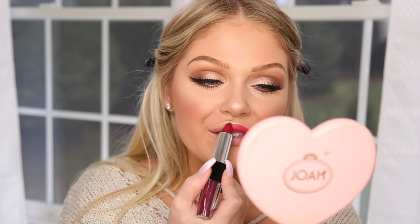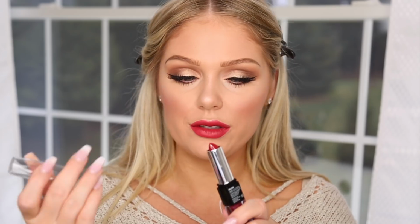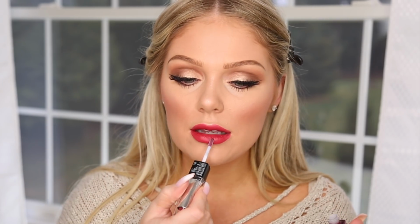It has like a, what is it, bubblegummy kind of scent? I like it. This is definitely coming off a little bit lighter than I thought it was. I thought it was a deeper color, but I still like it. And again, they did have a lot of different options. Very pretty. And now I'm gonna go in with the lip gloss side. Let me close this or I'm gonna end up getting it all over my hand. So now we'll go in with the lip gloss.